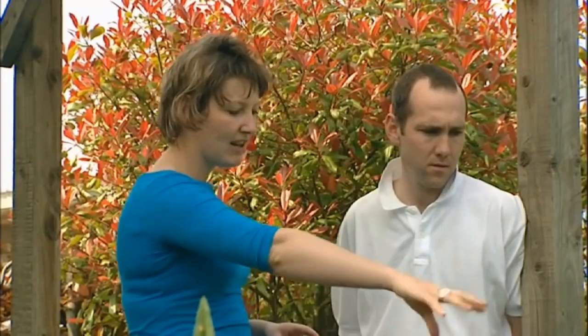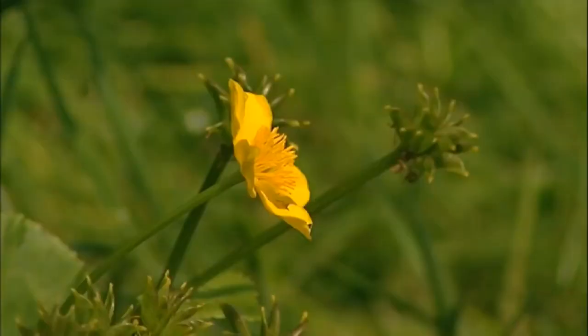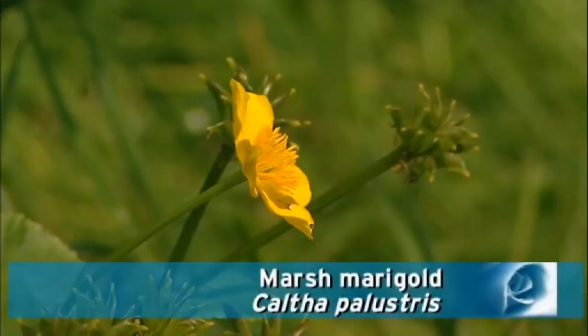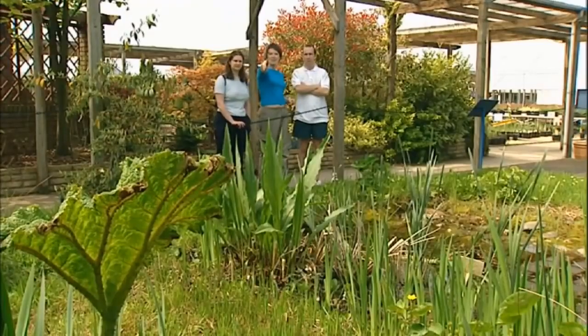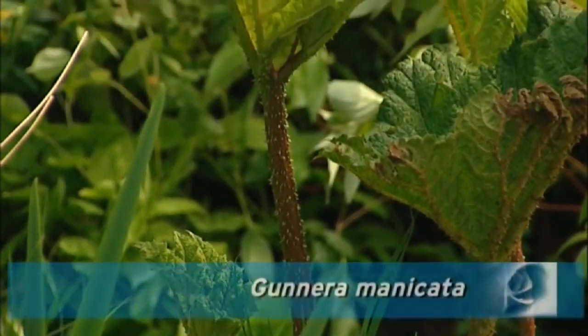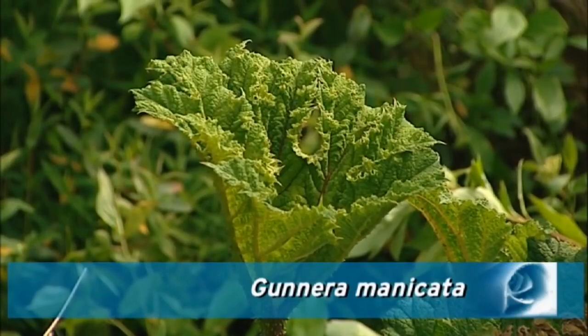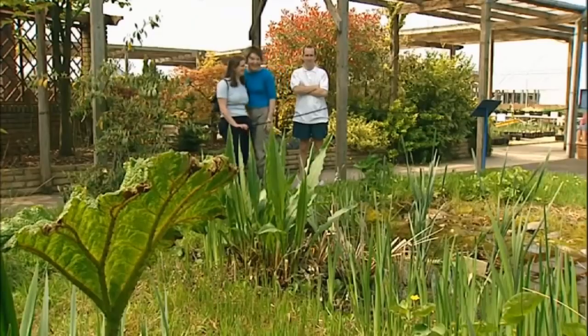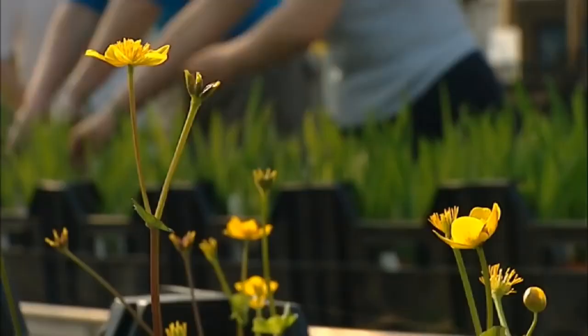Things like this, the marsh marigold, kingcup. Does it have a flower? Does it flower? Yeah, you can see one there actually. It's quite big, yellow flowers. Yeah, it's quite nice. What about that over there, the prehistoric looking gunnera? Can you see it? Yeah. It's like a rhubarb. Yeah. What do you make of that? Yeah, I like that. It's different. I don't know whether I do. Don't you? No. Well, I think this bog garden's going to be a disaster.